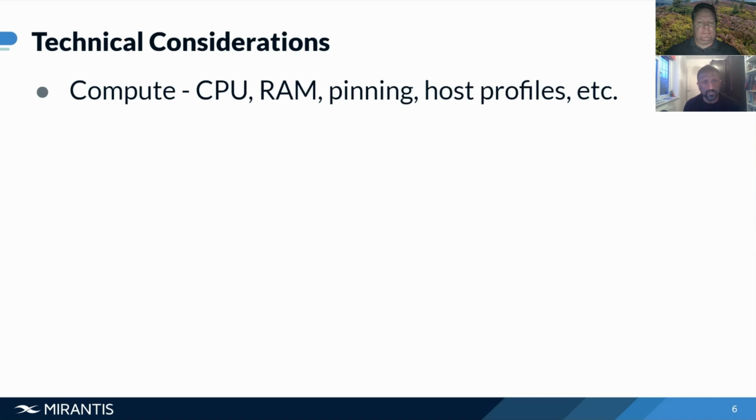What is the ratio of RAM required against that? What are we looking at in terms of oversubscription? Are some of the discussions that we generally get involved in and share our experience and knowledge with. And then looking at the workload and thinking, well, is there any type of, say, pinning required for this particular application to confirm and meet SLAs in terms of performance?